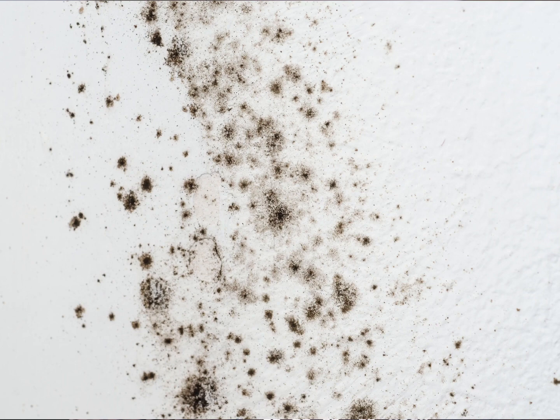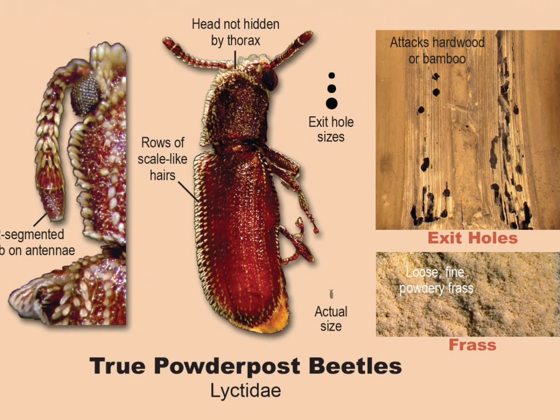Number two is the ideal environment for powder post beetles, which are the wood destroying insects that we have here in the Pacific Northwest. We don't have the kind of termites that they have in California or Florida or Texas that will eat your house up for a Scooby snack. But powder post beetles work a little bit slower, but they are equally damaging to your home.